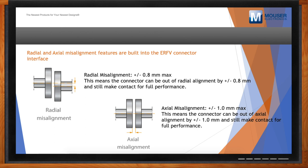So there could be a combination of radial misalignment, axial misalignment, and misalignment or parallelism between the boards. As long as we stay within the parameters of the radial misalignment, the axial misalignment, and the plus or minus 2 degrees between boards, the ERFV connector will have full functionality.